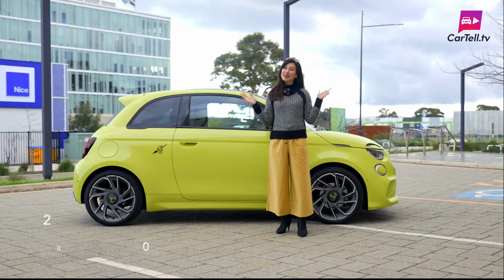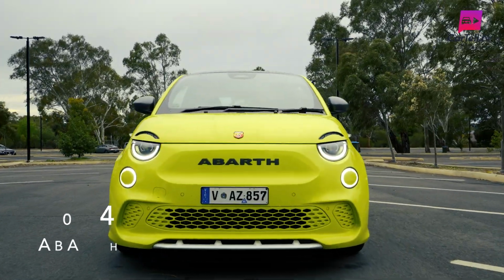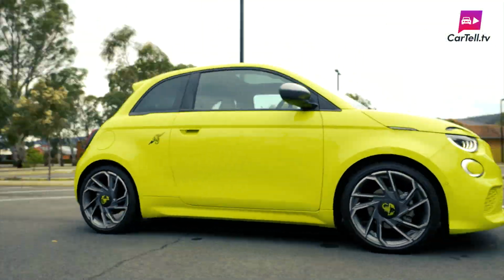Today I'm checking out the pint-sized 2024 Abarth 500e. This little scorpion is fun, quirky, and definitely has a sting in its tail. But is it worth the price tag?